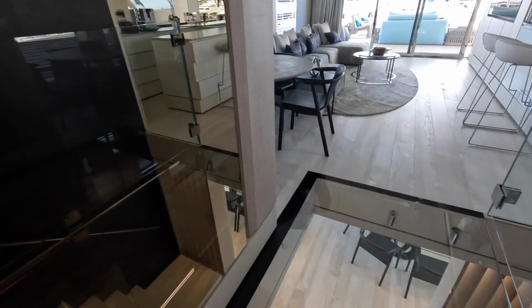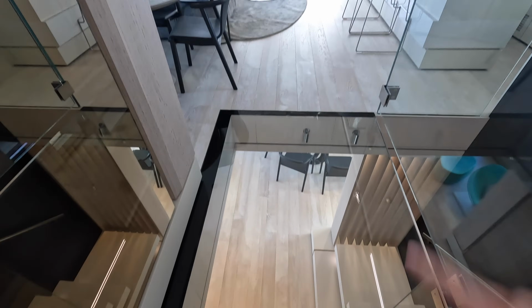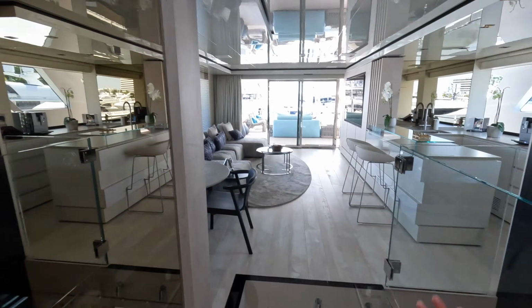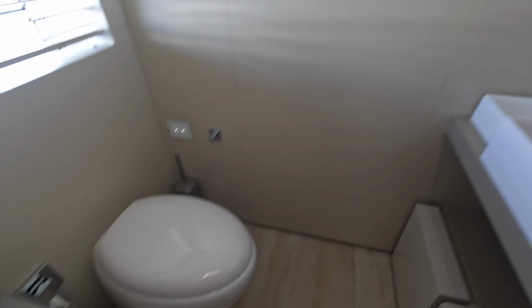Now, if we head up this beautiful staircase, we'll end up on the bridge deck. Look at this glass floor panel I was talking about. They made it so big, it's not like you can just step over it. You definitely have to take that leap of faith and walk across. I think we'll do that in a minute. You have another day head for this level.